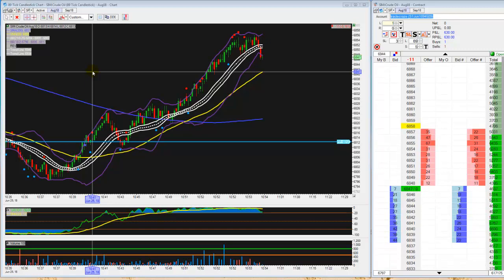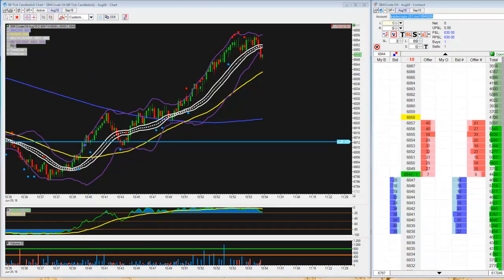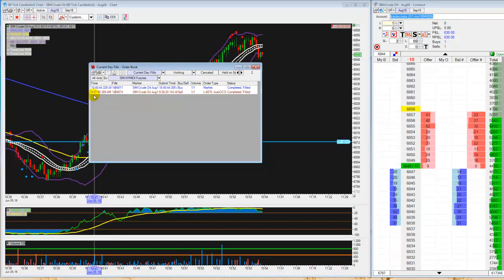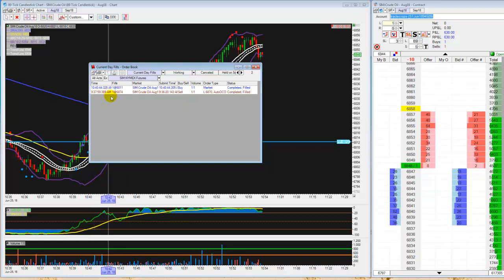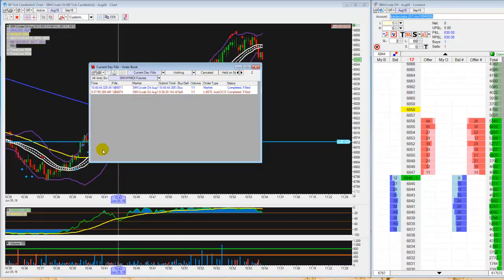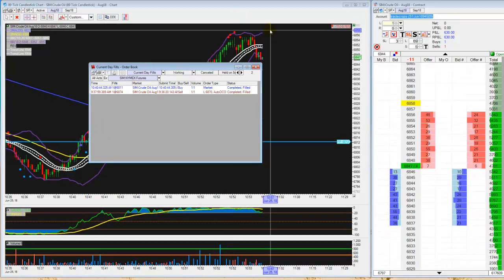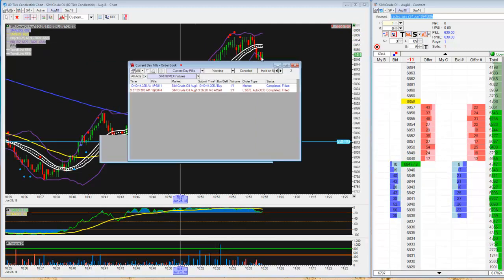So my sole trade was to go short at 9:37, so it'd be 10:30 my time. I waited for mid-morning, and then I got involved in it at 68.74, and I exited when it came back up through the pivot point at 68.11. Right now I'm feeling pretty smart, or lucky. I would say I feel more lucky than smart right now.